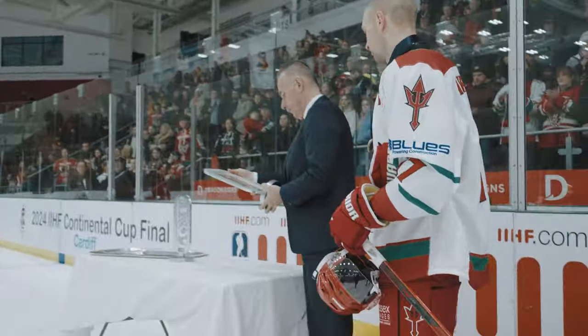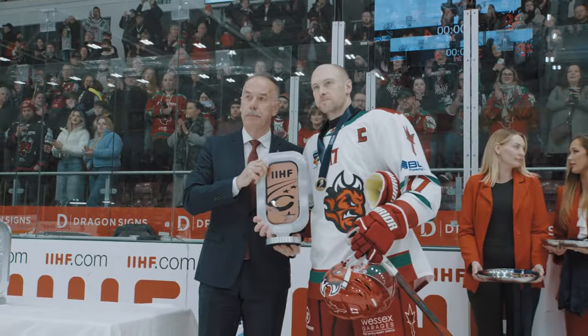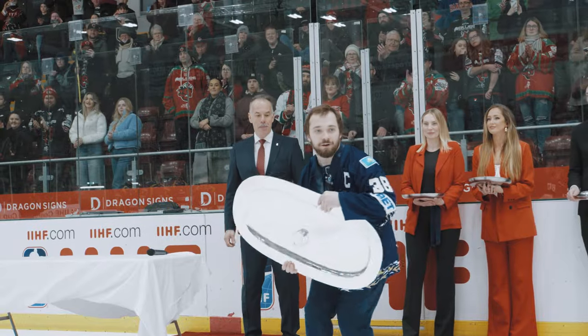The goal ruled out. It was a third place finish for the Devils. A bronze medal to raise. Best defenseman of the tournament honours for Bodie Wild. But for Nomad Astana, the party is just beginning.